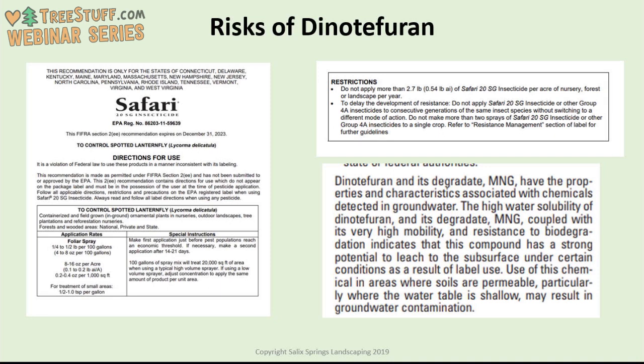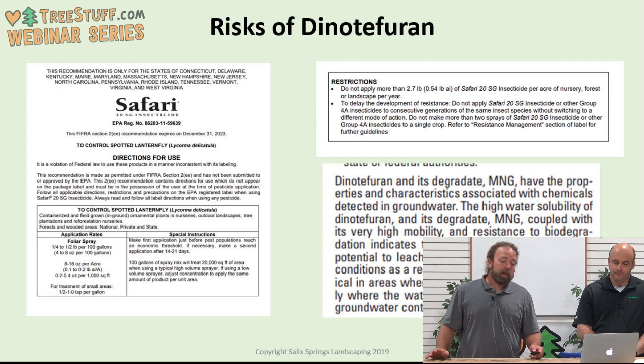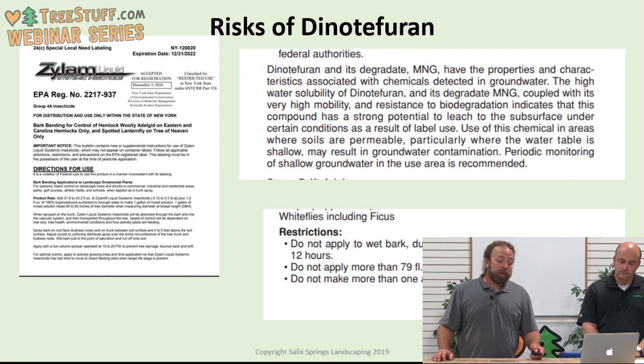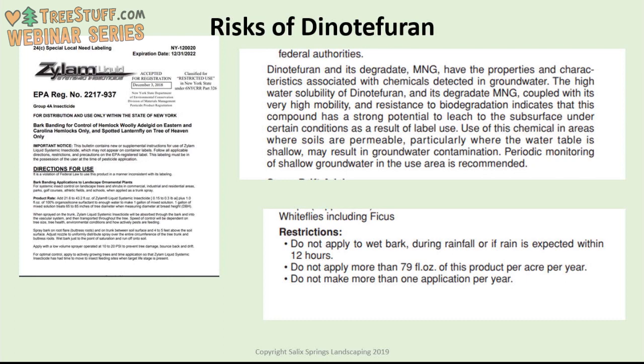It tells you right in the label about the restrictions, how much you can use, how much you can treat. Another application method is bark banding. Bark banding is very effective with smaller trees, thinner bark, where the material can get into the tree. You get a large silver maple, it has a harder time getting through that exfoliating bark. Another big thing, do not apply to wet bark. For Pennsylvania last year, we had double our annual rainfall, a lot of rain events, and it got difficult to find a dry time to do a bark banding.